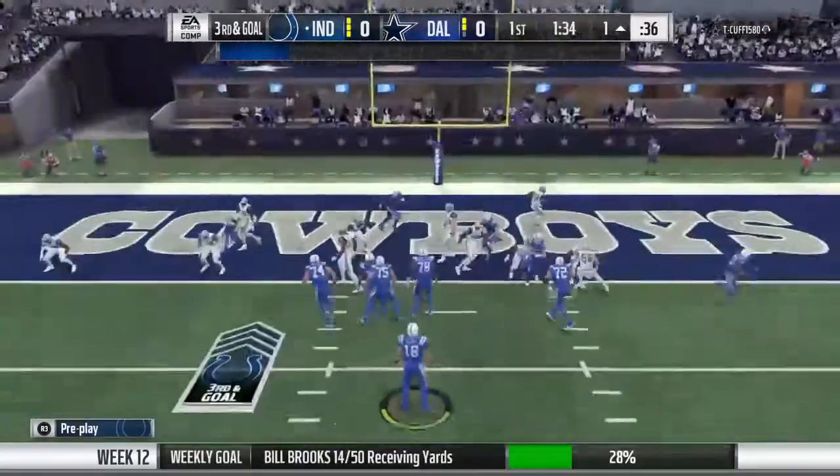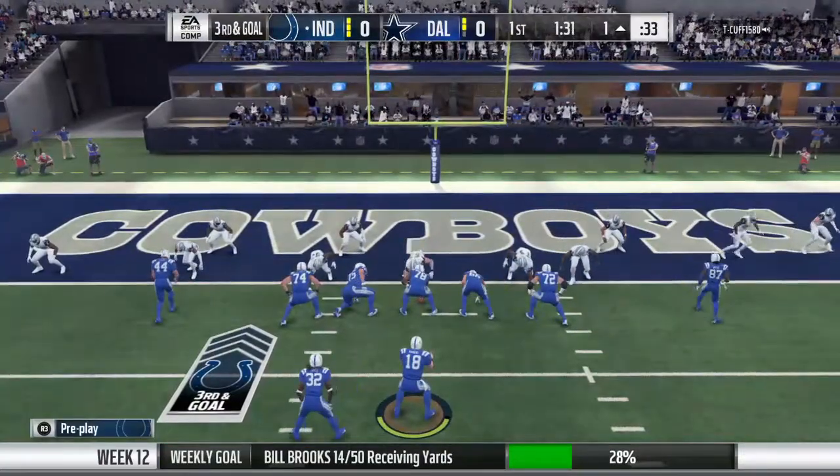They're held again, and do we have a goal line stand brewing? It's 3rd and goal.